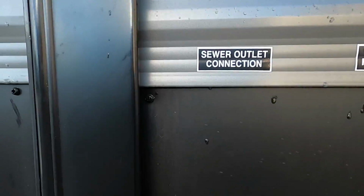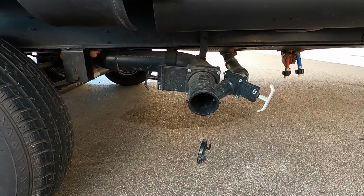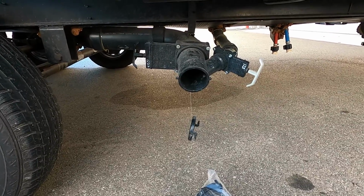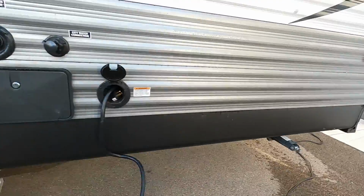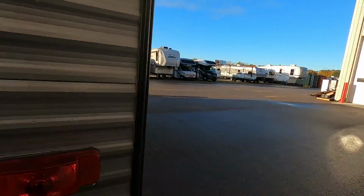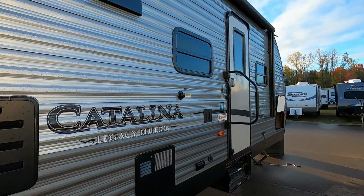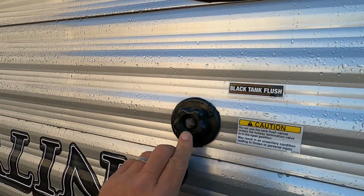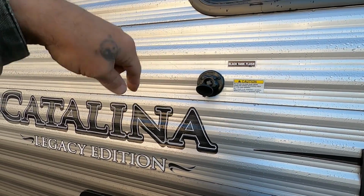Sewer outlet connection. Now you can go inside, open up the door, and press your black tank button to tell when this is empty, or you no longer hear anything draining. Leave that black handle open. Grab the hose at the dump station, again with your water pressure regulator, and come around here to your campsite. Put that hose in this black tank flush. Turn that on for a good 5 minutes. That's going to wash all that nastiness out of your black tank.